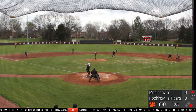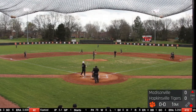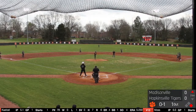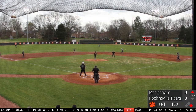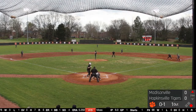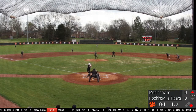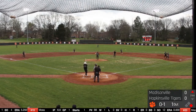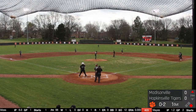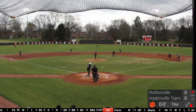JJ with a man on first now sits to deal. Swing and a miss, strike 1. Big swing by number 28. Not even sure he was close though. Another big swing. The 0-1 pitch swung on and missed. Strike 2. JJ looking for another Hoptown Press strikeout.